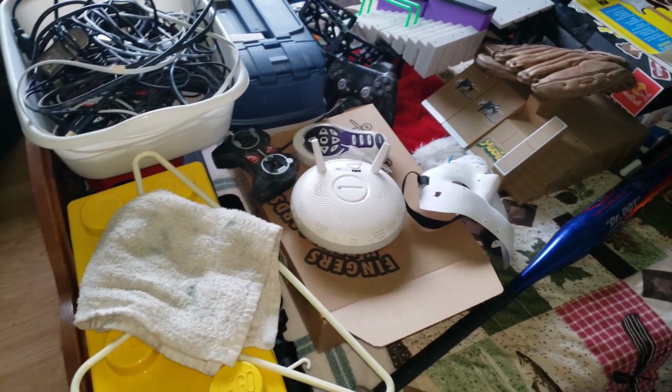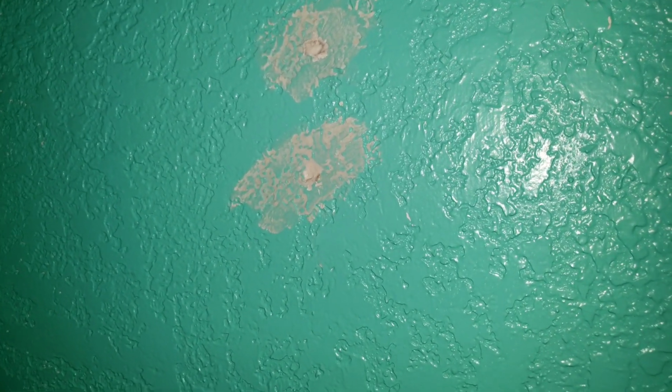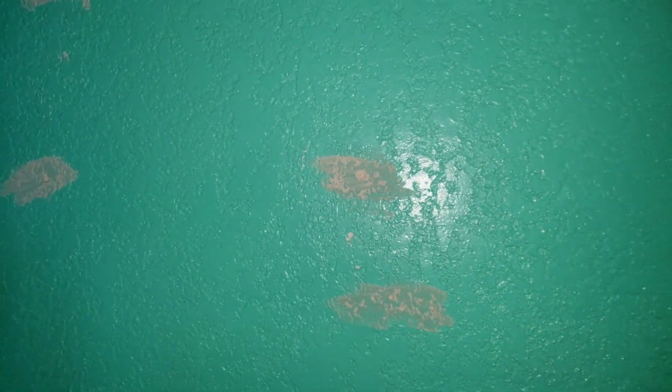So I'm just waiting for this stuff to dry. It goes on pink and it dries white. I might actually need to add some more, but yeah, I will be painting this closet. I think it'll look much better. And I thought about leaving it. I was like, oh, I'm not really in the mood to paint.